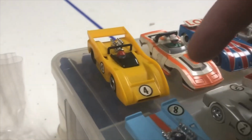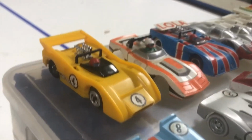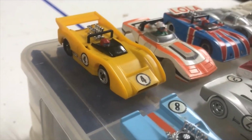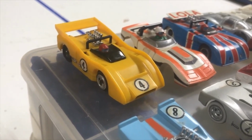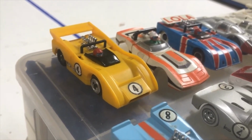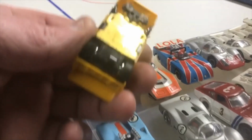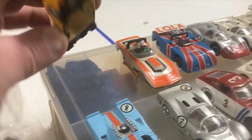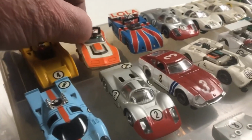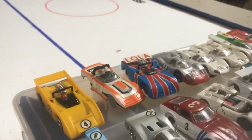So you see, the Corvette and the McLaren were actually the two cars that came in my original Tyco Pro set back at Christmas of '72 or '73. Like I said, they were brass pan, wipers. I just got this Corvette shell. I've got to find another chassis for it.